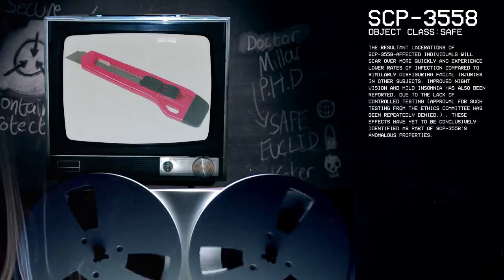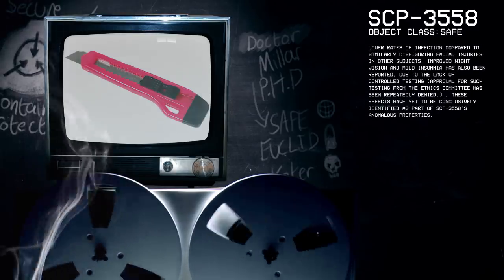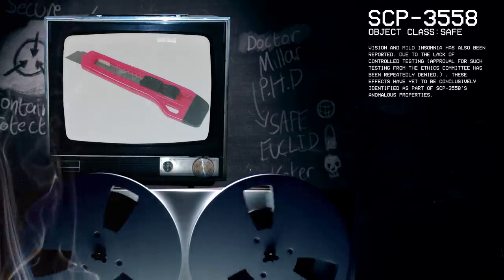Due to the lack of controlled testing, approval for such testing from the Ethics Committee has been repeatedly denied. These effects have yet to be conclusively identified as part of SCP-3558's anomalous properties.